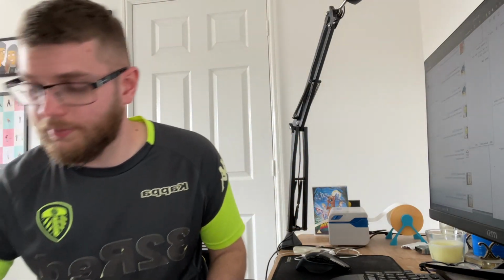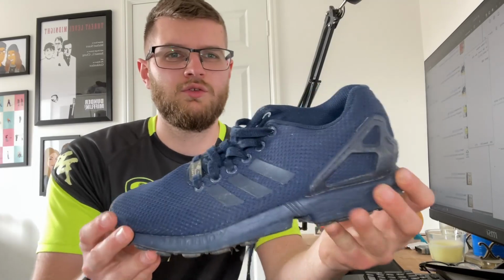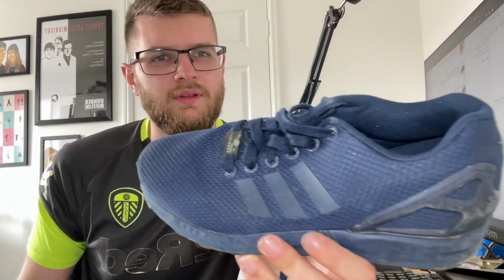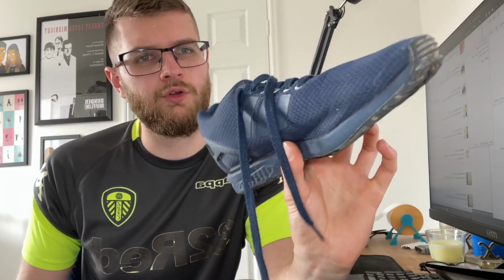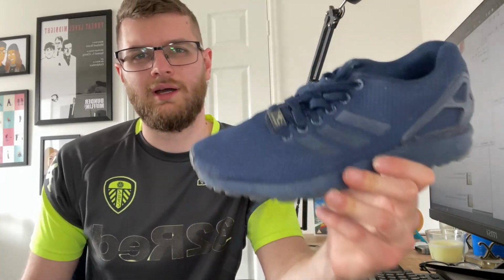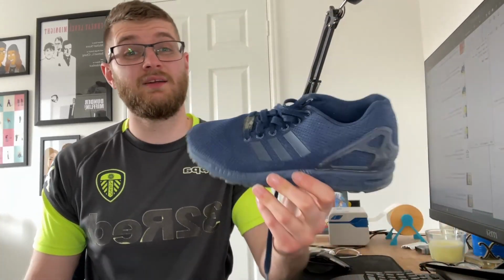And then a smaller pair of Adidas Torsion shoes. I've never seen these before. These do need a good clean. They're covered in grass, but there's no holes. The front's not peeling, and I've never seen them before, and I thought they looked quite cool. So I reckon 15 to 20 on them. Anything above 20 and we're laughing, that's pretty good.